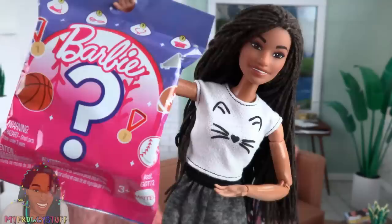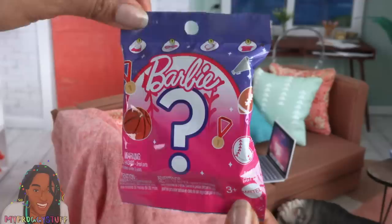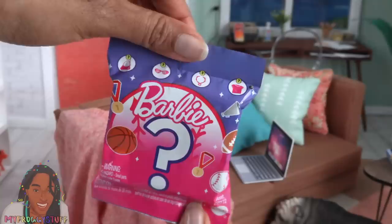Look what I found! Surprise bags! Priced at 94 cents, we found these surprise bags at Walmart. This series has a sports theme. They usually contain an accessory, but sometimes you find a clothing item. The packaging has changed. It's plastic. In the past, they've been paperboard.